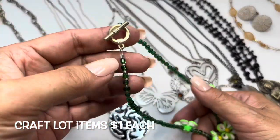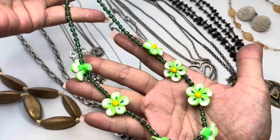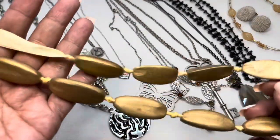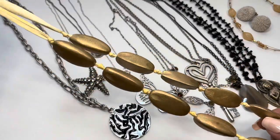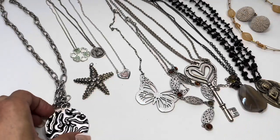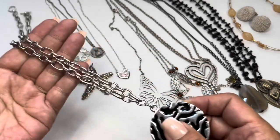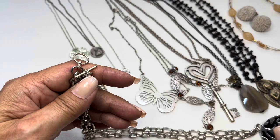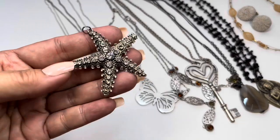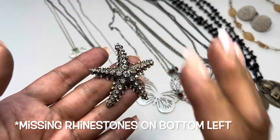I think this is a sweet little toggle necklace. This would be appropriate for maybe a little girl because nothing's wrong with it. So we have that. This here is a wooden bead. I guess it was painted gold and it's on this ribbon. So we have that. This here, I don't know. Is this from a film or something? It's a very heavy medallion on a heavy chain. And it's a toggle. So we got this one. This here is so sweet. It is a starfish pendant, but it's missing a rhinestone. So, yeah. There's the back.